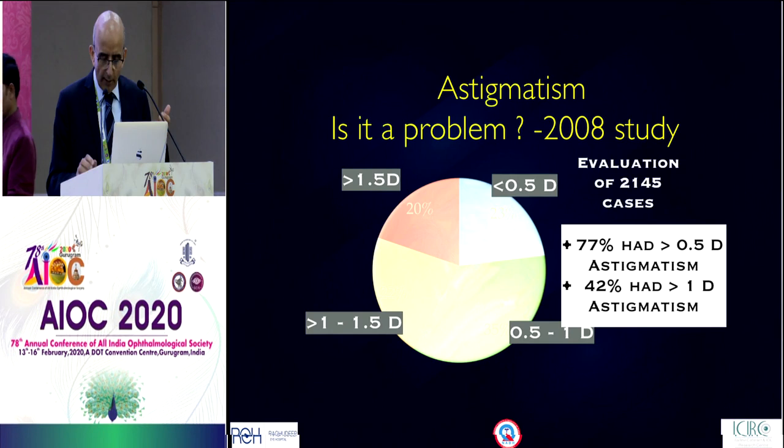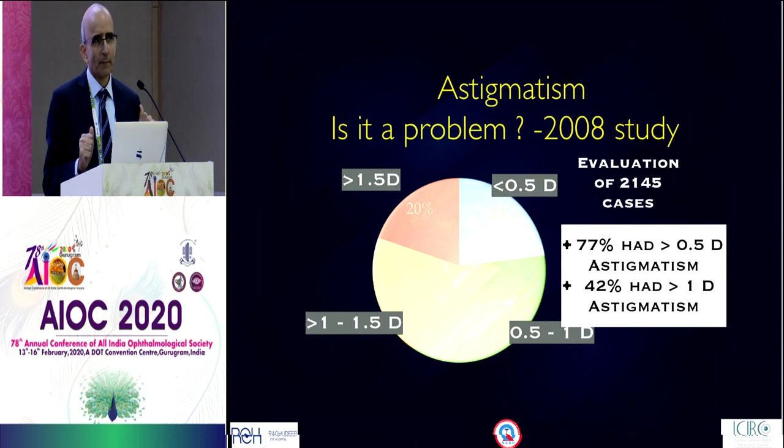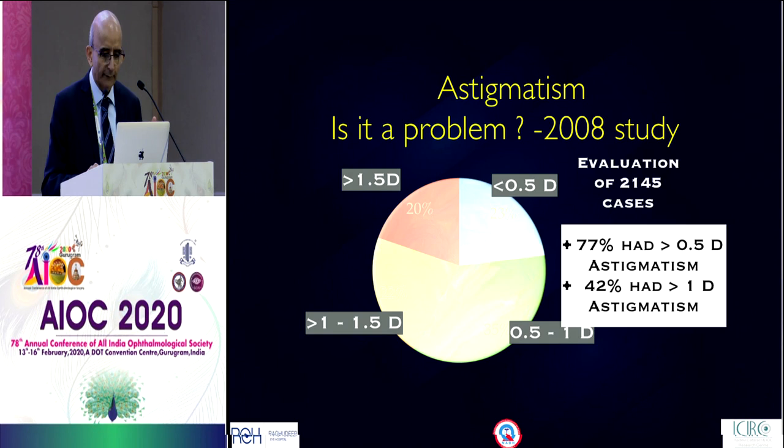Another thing is that we have paid attention to the spherical defocus, ametropia of 0.5, 0.75, and we have all the formulas dealing with it, and we are very happy if we can achieve the targeted spherical equivalent. But we have not paid enough attention to the astigmatic defocus. Astigmatic defocus is more lethal to the quality of image than the spherical defocus. So I think the time has come, now that we have mastered the spherical defocus, to pay attention to this, because it's really a problem, and we found many years ago that 77% had more than 0.5 diopter of astigmatism in patients undergoing cataract surgery.